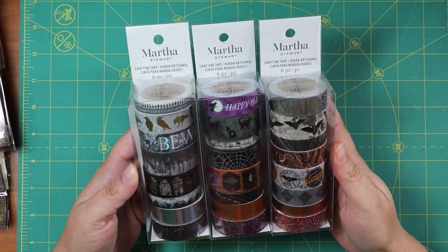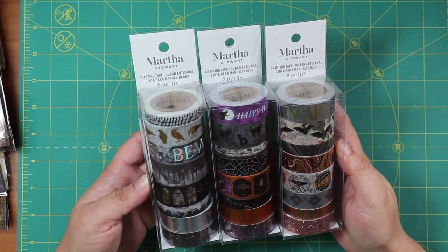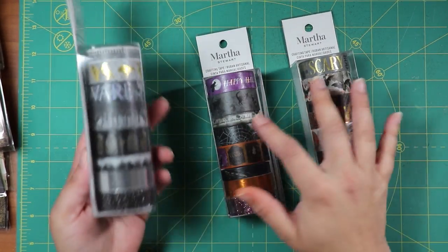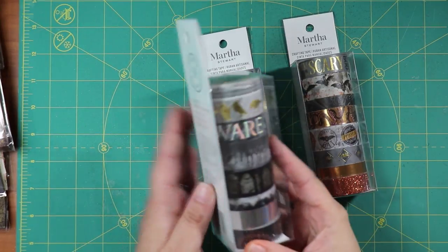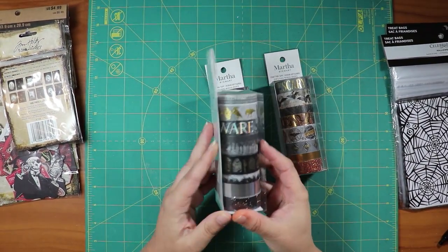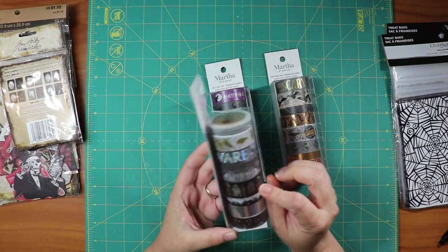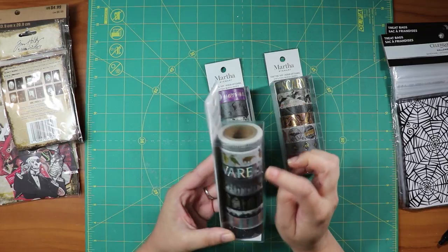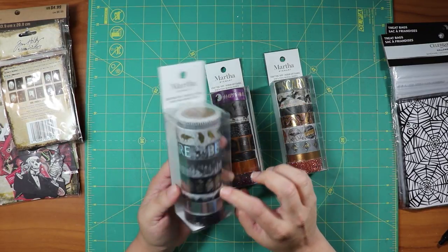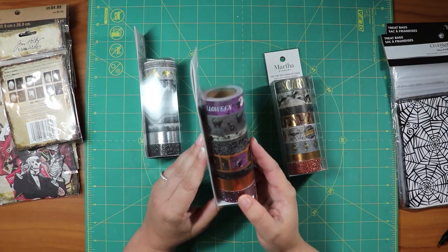Sorry if you hear my two-year-old having a fit, but I thought it was really cute and I really liked it. So this one has, okay, let me zoom out a little bit. Hopefully I was in frame. All right, so it has the crows. It says beware. It's got kind of like black blood and bats. It's just different, like hand, silver.